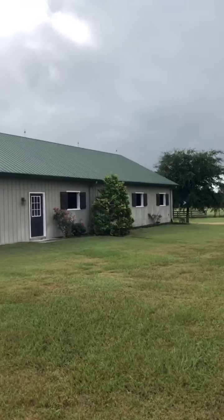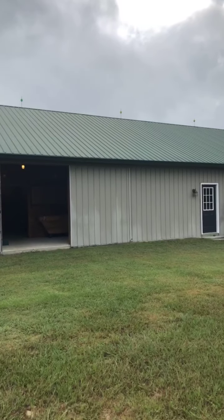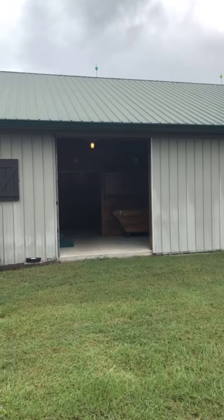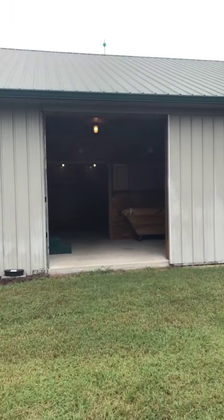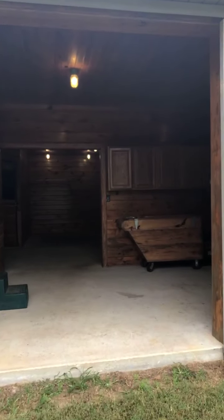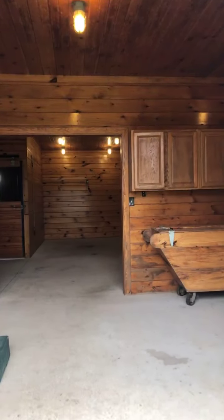And one of the things I like about this property is it's so quiet, yet it's so accessible. And especially a nice quiet morning this morning. And they've done such a nice job with all the plantings of the oaks along the drive.